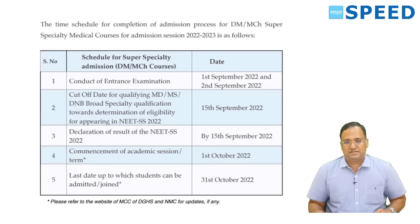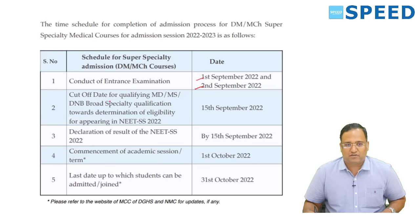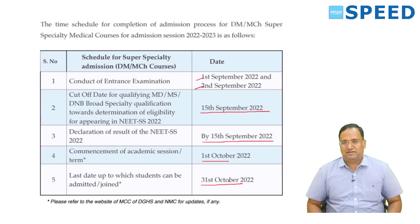So the final take-home message is that the exam date is on 1st and 2nd of September. Kindly note which date you fall under. The cutoff date for qualifying MD, MS, DNB broad specialty qualification towards determination of eligibility for appearing in NEET SS 2022 is 15th of September. Very important date. Declaration of results of NEET SS 2022 will be by 15th of September 2022. Commencement of the academic session will be 1st of October, and the last date for students to get admitted is 31st of October. So it starts in September and gets closed in October.